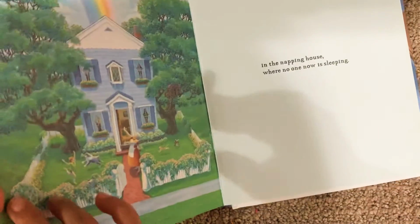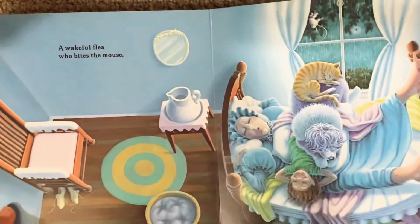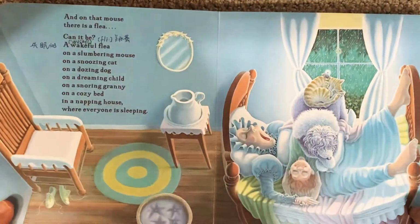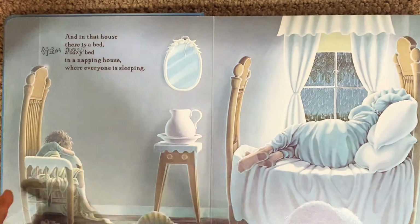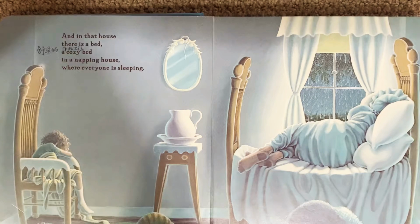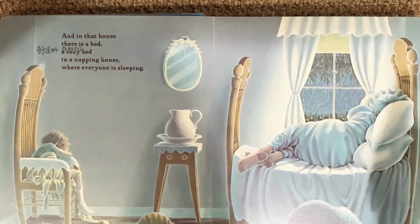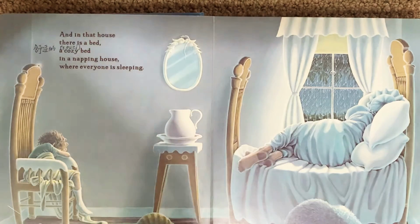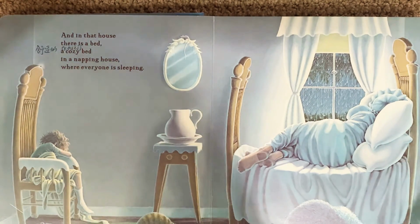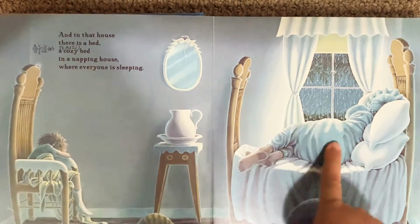Okay, so let's see. There's a wakeful flea, a mouse, a cat, a dog, a child, a granny, and a bed. Okay, I see a mouse. The flea. I see the flea. Can you see? Oh, right there on that bed. Right here. Okay, and the flea, the mouse, the cat, the dog, the child, the granny, and the bed.